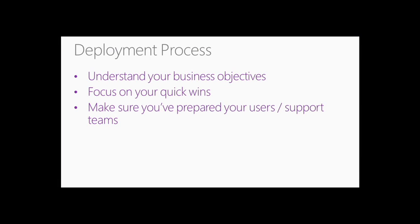The second thing I would say is focus on your quick wins. So once you've looked at the Office 365 service as a whole, understand where will make the biggest difference. Where should the investment be first in order to get the quickest return on investment from it?